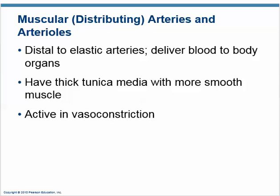The distributing arteries, the muscular arteries, are muscular walled, and they distribute blood to the different organs. They are the ones that are very active in vasoconstriction, vasodilation. So it really controls where the blood flows at any given time. So, for instance, when you've had a big meal, there's dilation in the blood vessels to your digestive system, and more blood flows to the digestive system. When you're nervous or afraid, those distributing arteries to the digestive system constrict, and you don't send any blood, which is why you get nauseated.